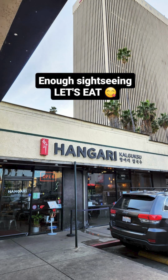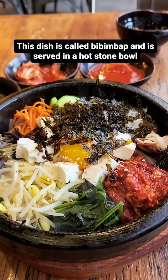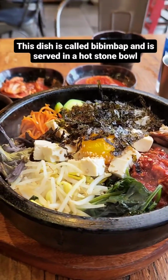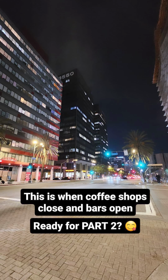Enough sightseeing, let's eat. Traditionally, Korean restaurants serve banchan, or side dishes, before the main meal. These are often included in the price. Bibimbap means mixed rice. When served, you mix everything together thoroughly and enjoy. This is when coffee shops close and bars open.